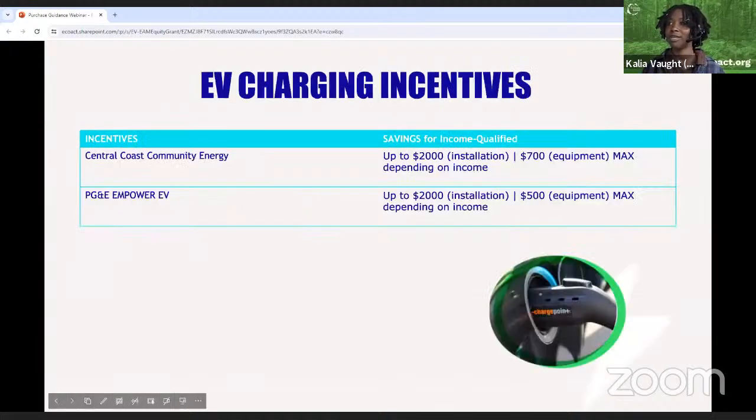But as we mentioned, we also have programs available to help you cover the cost of getting a level 2 charger installed at your home. So the rebate program covers the cost of buying the actual charging unit, installation cost, and any potential panel upgrades that you would need to install. Your advisor will be able to help you determine what charging solution makes the most sense for you and help you apply for the appropriate rebates as well. And Southern Californian folks, if you're on here, you also have programs available to you.